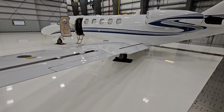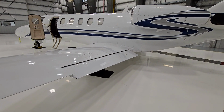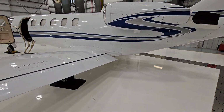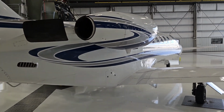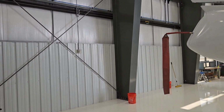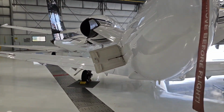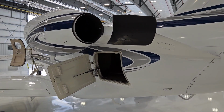The CJ2 is powered by Williams FJ44-2C engines, putting out 2,400 pounds of thrust. They are not FADEC. On the 2 Plus they are FADEC controlled, which are computer assisted or computer driven engine controls. And that makes quite a big difference, and we'll talk about that here in just a second.